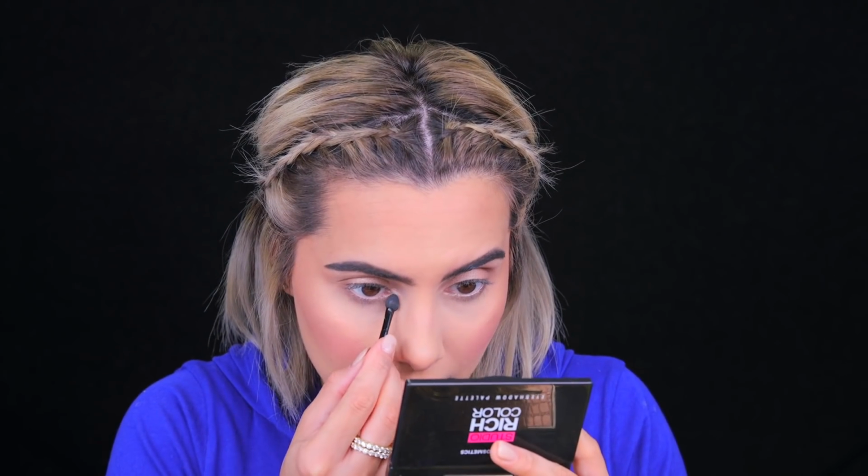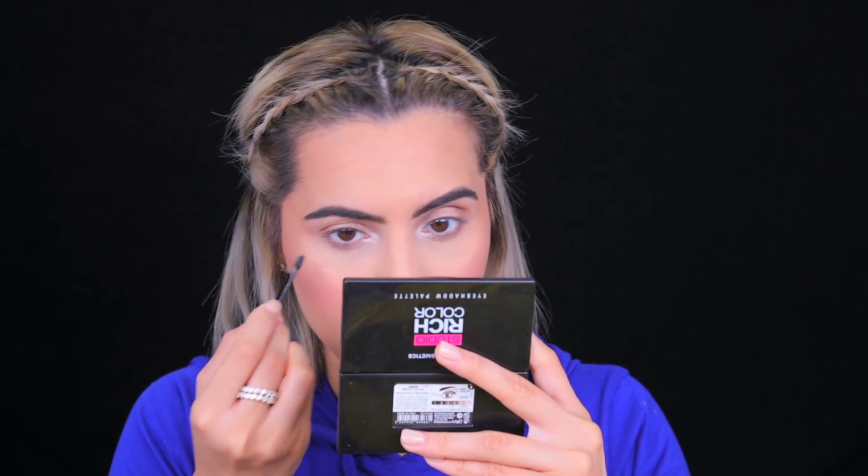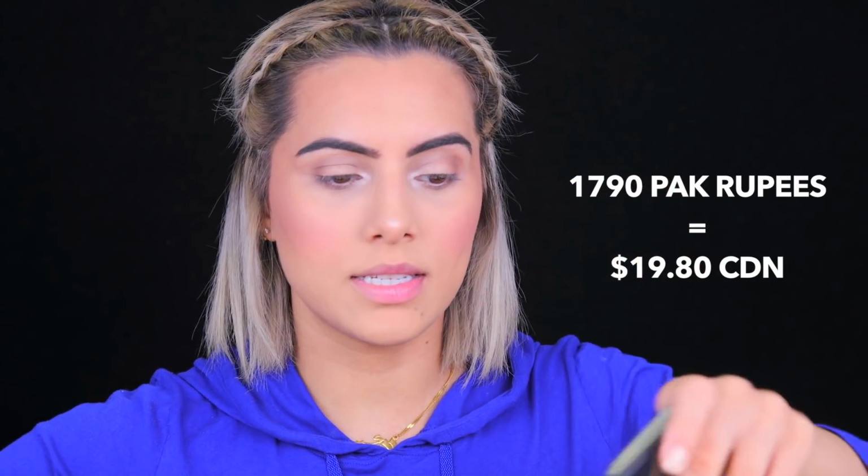I'm gonna use that highlight one and put it right here in my inner corner. Okay, well this is probably my least favorite out of all of them. I just don't feel like the colors or the shadows do well together. This was $17.90, so that ends up being $19.80 Canadian.